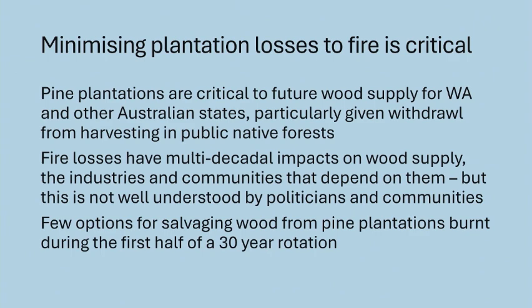If you look at a number of the post-fire reviews after the Black Summer fires, New South Wales and Victoria, there's really very little recognition of the significance of the losses of plantation there, compared to the impacts that those fires had on other values. And I think it's important that it's not just a matter of, that plantation's burnt, we'll replant it next year and it'll all be good. These flow-on effects will be around for decades.